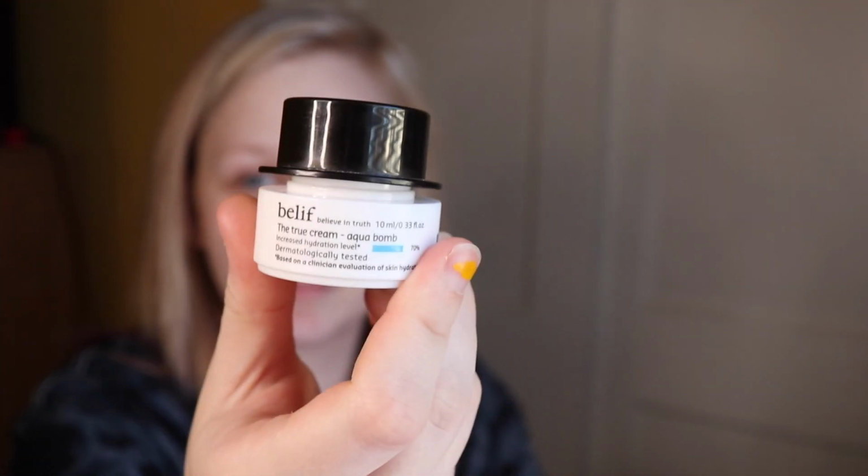Okay, let's dive in. So I'm going to use this Belief True Cream Aqua Bomb because my face is dry. And this is like a little sample size. It does last me quite a while because you only need a little bit. Not a lot, just a little bit. Hold on. Ooh. Just dab it on.